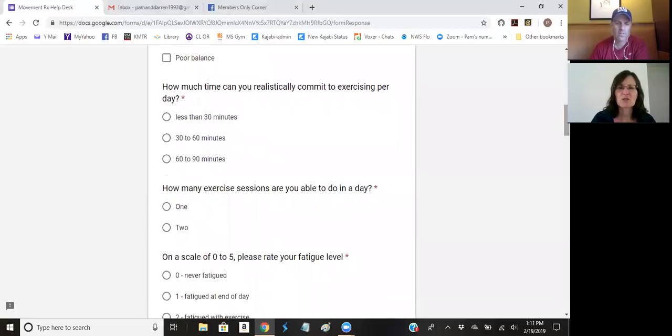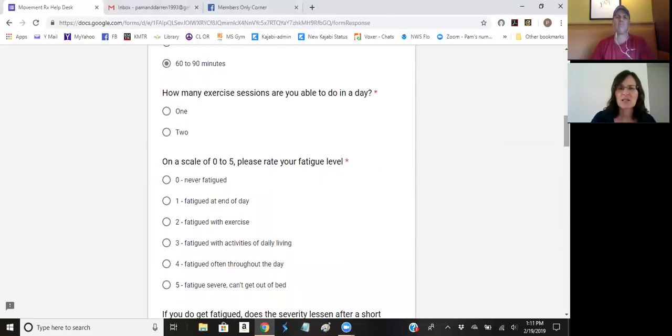The next question, how much time can you commit to exercising? I'll pick between 60 and 90. Now, how many exercise sessions are you able to do in a day? I'm going to choose 2. Again, these are just radio buttons, so you can just click on the one you need.